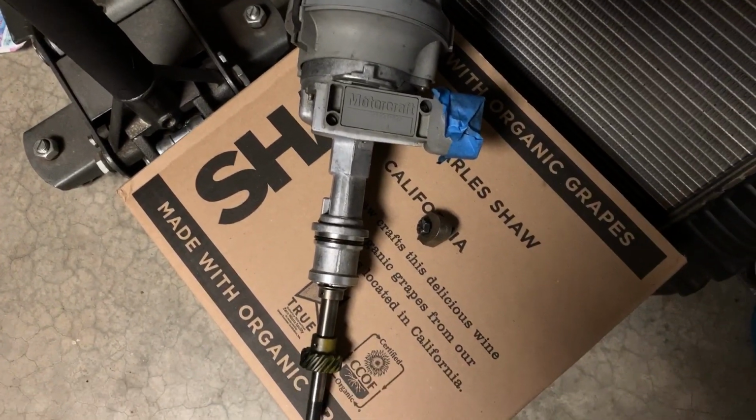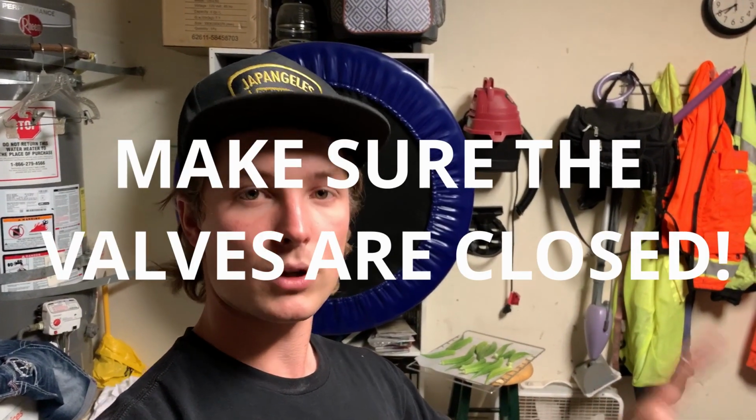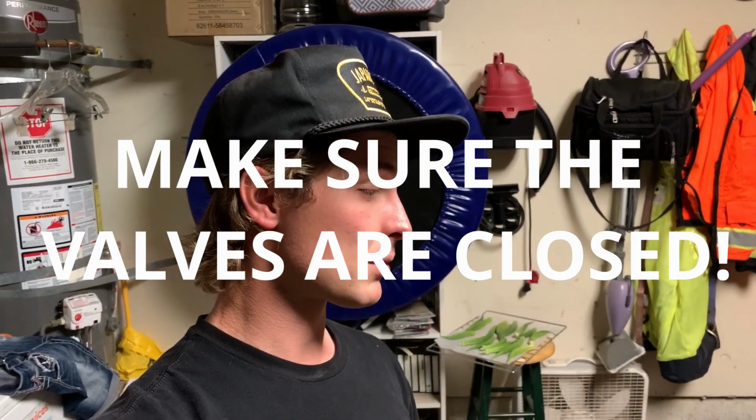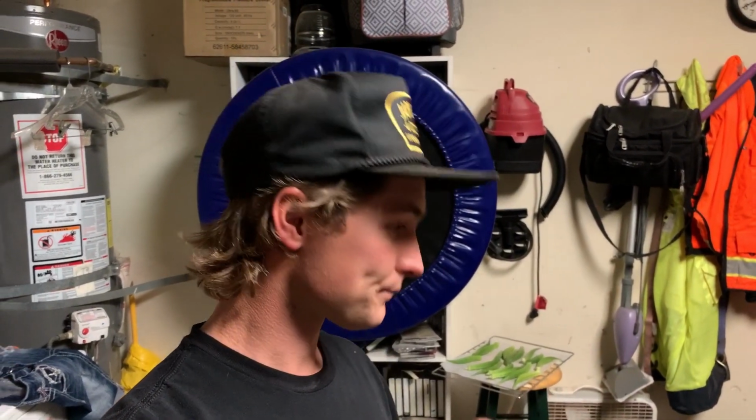So I think that's what I'm going to try to do tomorrow, is set initial timing. I'll set the number one piston at top dead center, and then make sure it's on the compression stroke, and then probably pop the distributor in, God, it's hard, and then go from there and see where I'm at and call it a day.